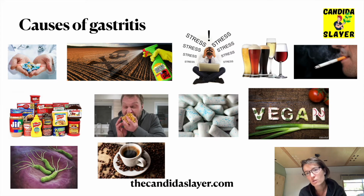If you smoke, also for different reasons, it seems that when you smoke, your body doesn't make as much saliva as it should, and because of that, it kind of dries out your esophagus and your stomach, so it's bad for that. It seems also that smoking increases the stomach acid for nothing. It's a little bit the same mechanism as when you chew gum, so we will talk about gum also. But yeah, smoking anyway, we know is bad for many things. So if you have gastritis, stop smoking.